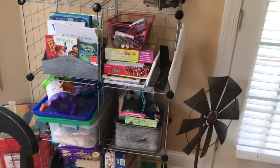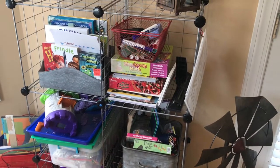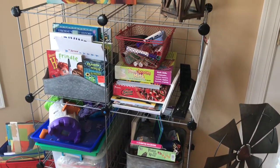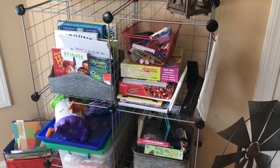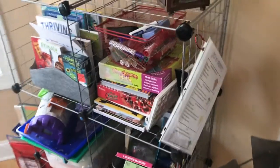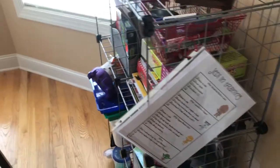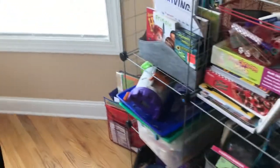This shelf right here has our dry erase markers. It has our watercolor paints. It has a few of our games. It has our Usborne books like we have Pilot Academy and Doctor Academy that we use, and I also keep my hole punch there. And then this is where I hang his routine. He can come and look at his routine and use those dry erase markers.